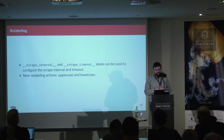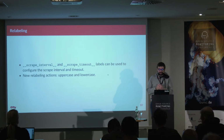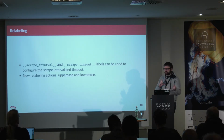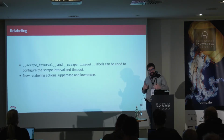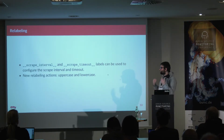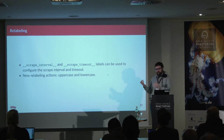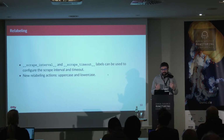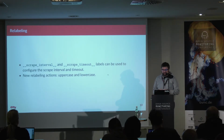What we have added now is the ability to also change the scrape interval and the scrape timeout for certain targets, which means that within one job, you can also have different scrape intervals and scrape timeouts. So we can imagine a scenario where you have a Kubernetes environment and you only want to have one scrape job for your pods, and you can say, okay, this is a slow pod. I don't want the metrics to be taken every 30 seconds, but I want them once every minute. And now you can do that using relabeling and using those special labels that we have added.